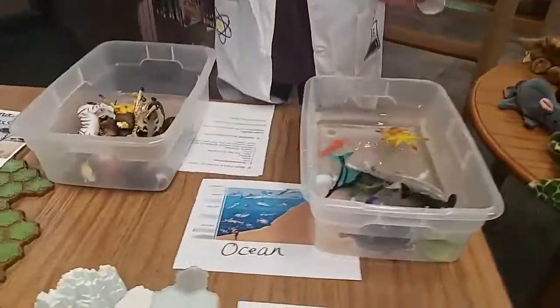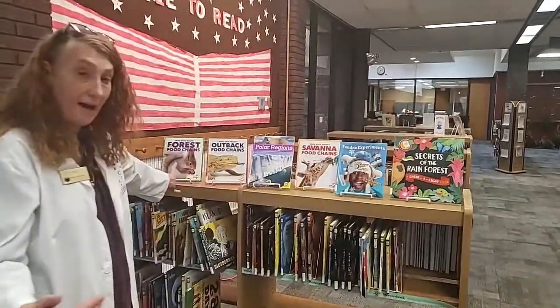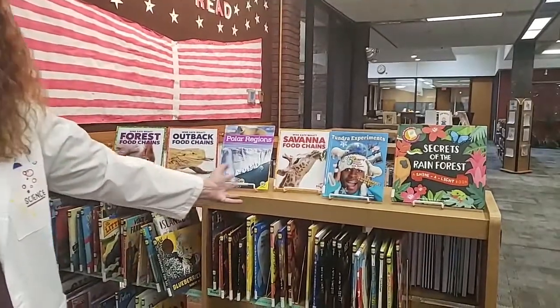All right. Now, there's a lot more ocean fish and animals, but this is just the ones I have. Remember, everything that these animals need is in the water. Places for them to live and food for them to eat. It's all in the ocean. Now, when one animal eats another animal, another one eats the next animal, that's called a food chain. Here at the library, we have a lot of books about food chains. So you might be interested in coming and getting one of those and learning about which animals eat other animals. Okay? That's the way that they live.